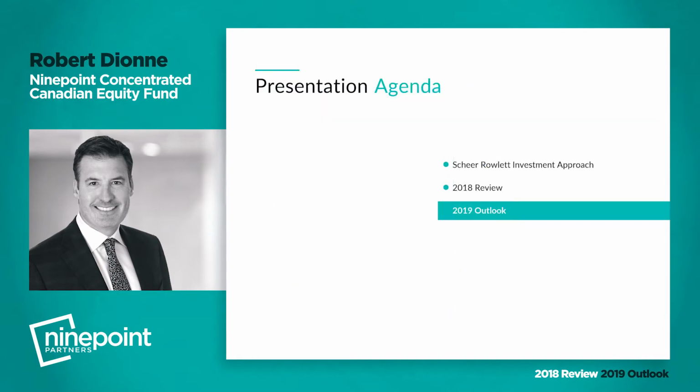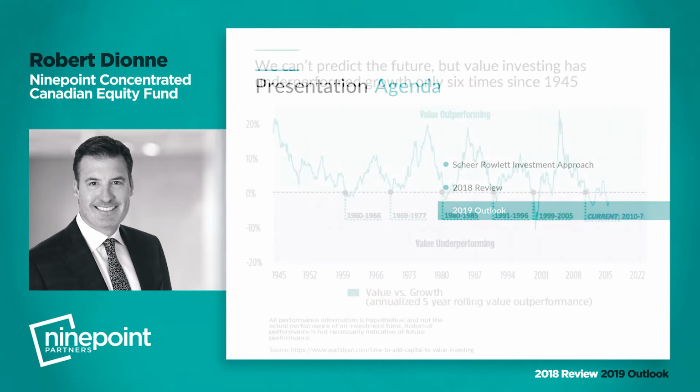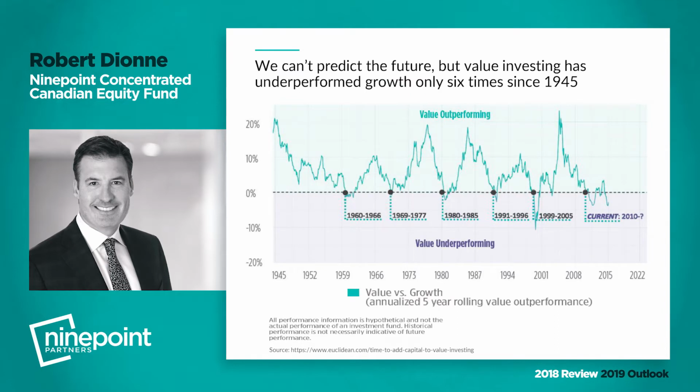Slide 10. Next is an outlook of how the portfolio is positioned for 2019. Slide 11. Market cycles mean that investment styles come in and out of favor over time. For example, at times, large cap stocks can dominate market returns, while at other times, small cap stocks take the lead. The competing style to value investing is a growth approach.